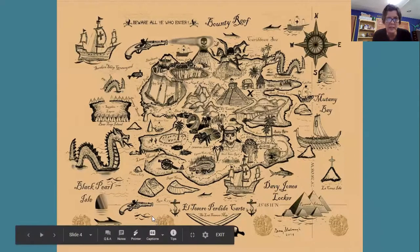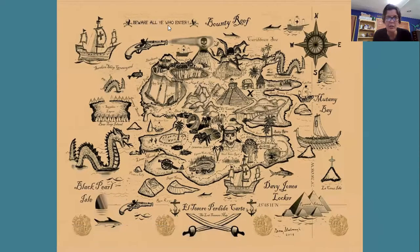This one is much more detailed. This one is definitely a pirate map. Beware all ye who enter. So I think that this is not a real treasure map, but I think this one is one that someone created. And once again, you see all these little pictures here to show all these different landmarks. And if you follow the dotted line, lots of folks use a dotted line to show how to go on the map to find the treasure.